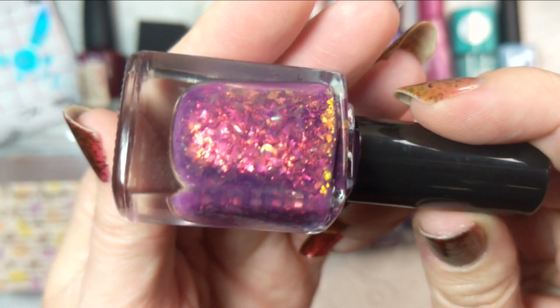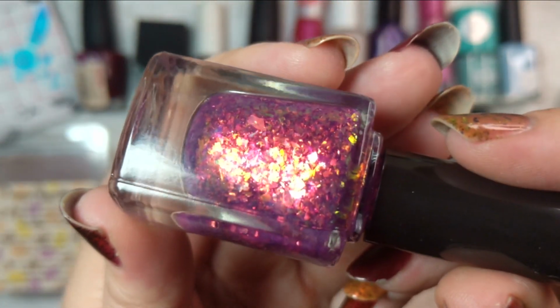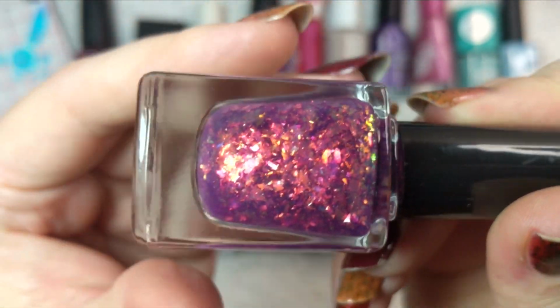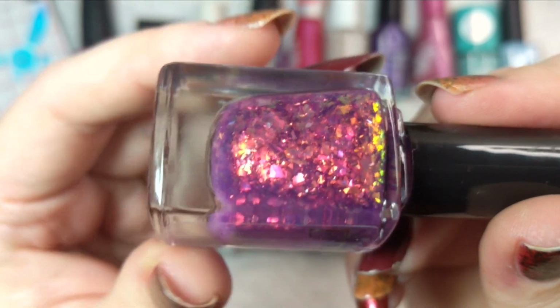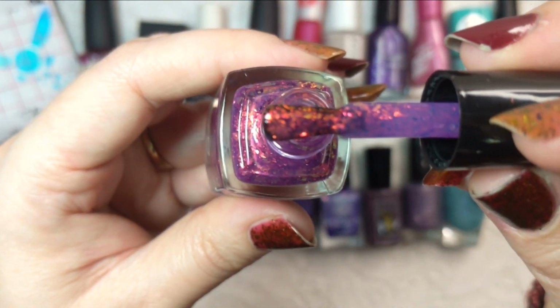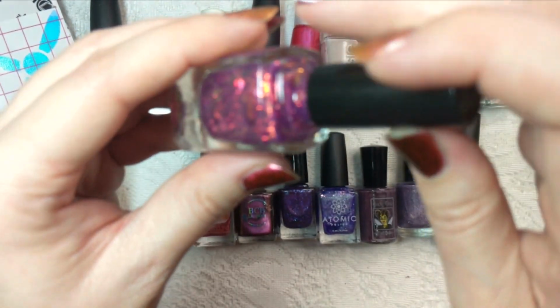This is a gorgeous jelly polish. As you can see here, it is positively loaded with these gorgeous iridescent flakies. It is stunning. It's sort of a jelly purpley pink. Loads and loads of those flakies. Beautiful jelly base. I wore this over a different color.